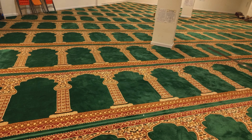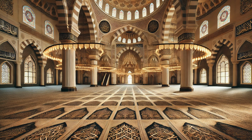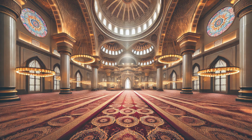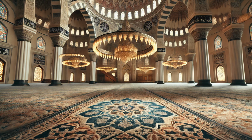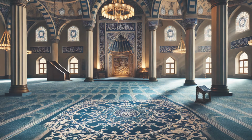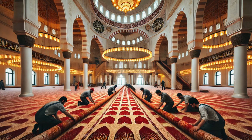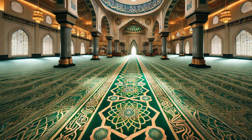But what makes a mosque carpet truly suitable for a place of worship? How do you select the best material, design, and type? In this guide, we will explore everything you need to know about mosque carpets, from their features and benefits to installation and maintenance. The role of mosque carpets goes beyond just being a decorative piece.